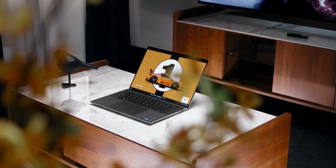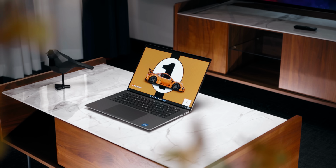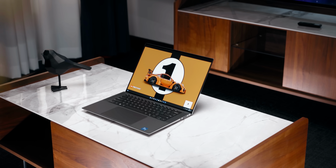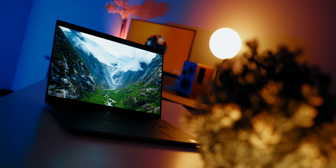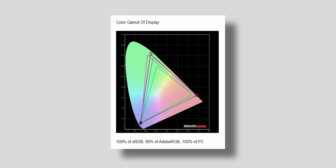On the positive side, the display is absolutely stunning. Now I have the 3.5K OLED display option and the colors are super vibrant. You also get those punchy blacks, which is an OLED staple, and the color gamut is off the charts. As you can see, it covers 100% sRGB, 95% Adobe RGB, and 100% P3. The 16:10 aspect ratio is awesome to fill with content.